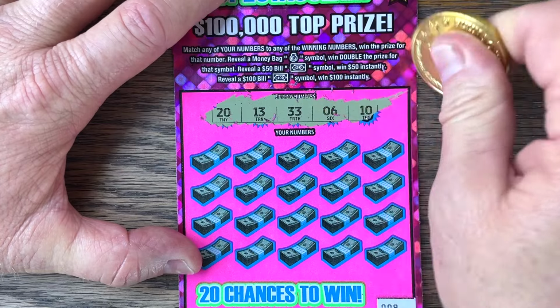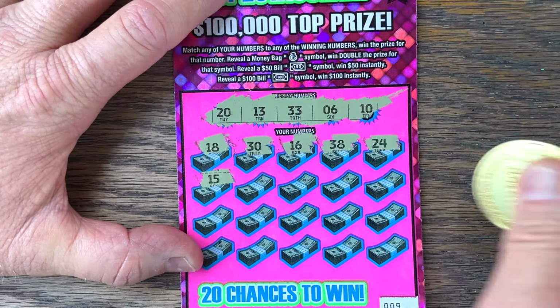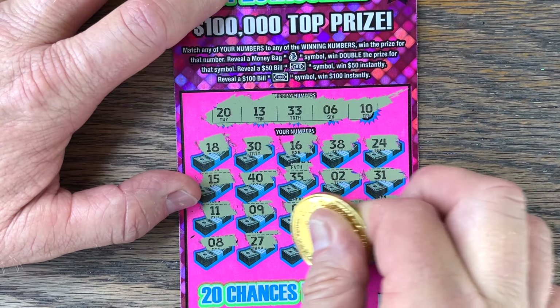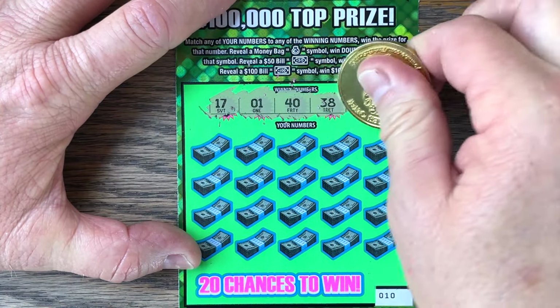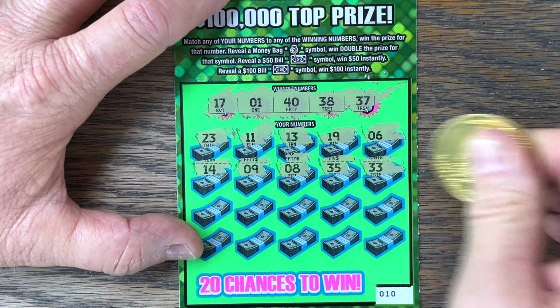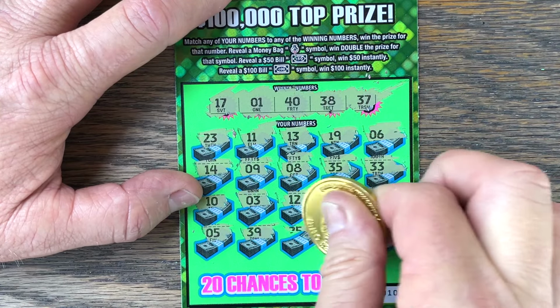20, 13, 33, 6, 10. And an 8, 27, 34, 4 right here. And no. All right, let's see if it's on 10. 17, 1, 40, 38, 37. 37. Come on, bill symbol. 5, 39, 25, 32, no. All right, we need to get some money on the board.